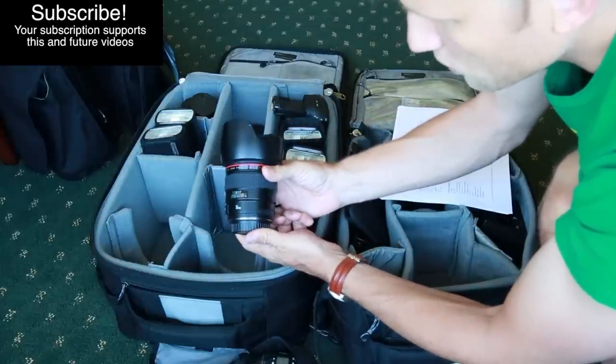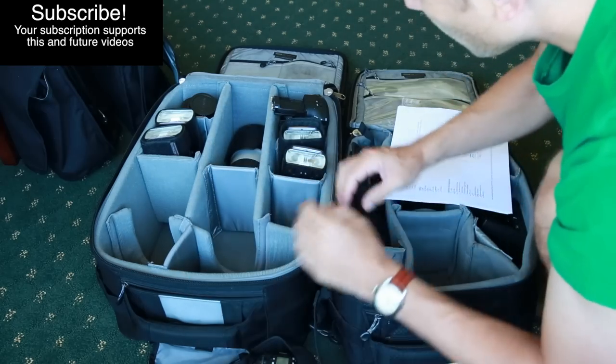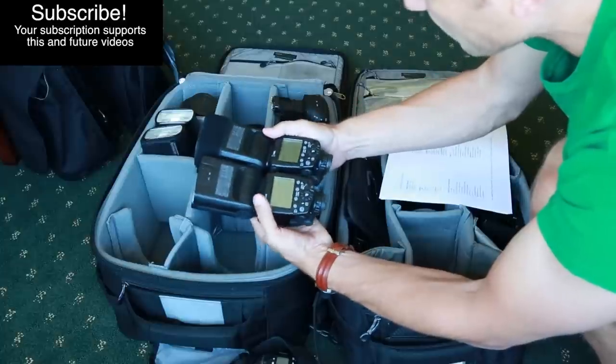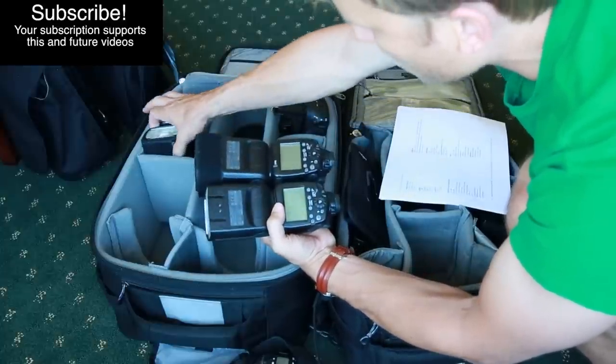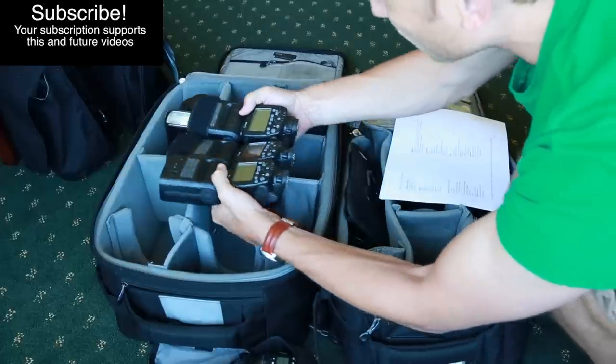35 1.4, just a nice lens for when you want to go even a little bit wider. Then we have a pile of speed lights. These are all the 600 RTs, and I'll tell you what, these are really nice because the RT stands for radio transmitter. Radio transmitter is built in.